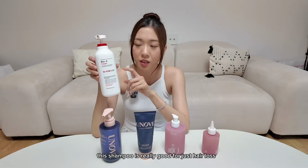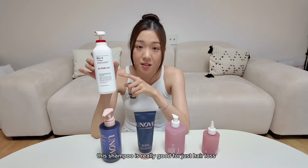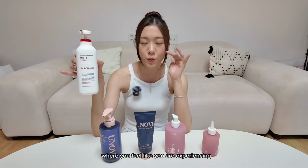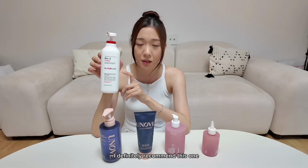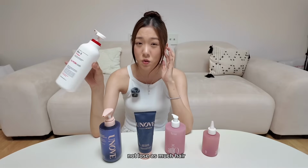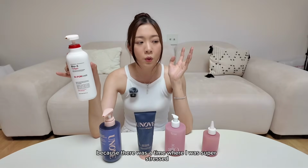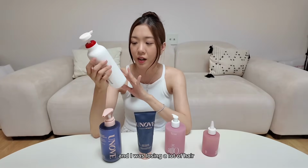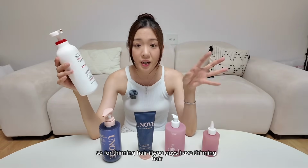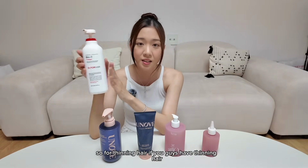This shampoo is really good for just hair loss. So if you guys are at the stage where you feel like you are experiencing a little bit of hair loss, I definitely recommend this one. It really did a good job at helping me not lose as much hair because there was a time where I was super stressed and I was losing a lot of hair. This also does a good job at volume as well. So if you have thinning hair, this is a really good thing.